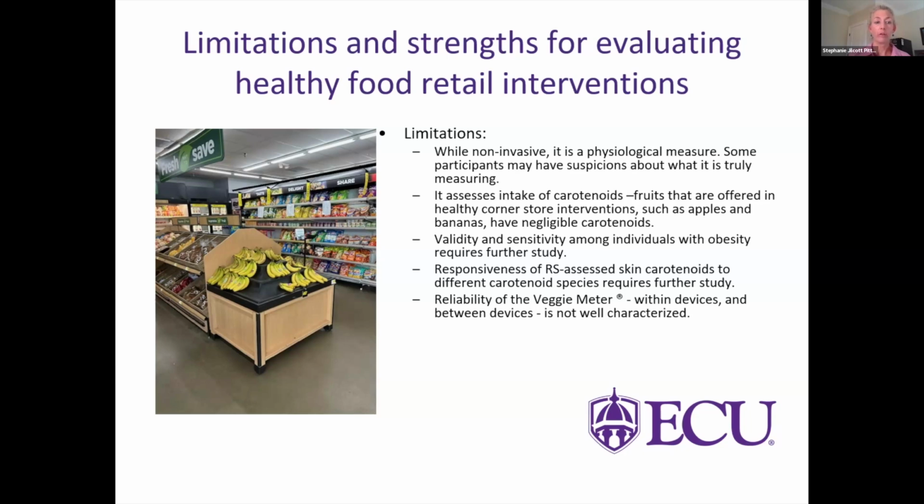It assesses intake of carotenoid-rich fruits and vegetables. And so a lot of these interventions in corner stores and other places are offering fruits and vegetables, but they may not have carotenoids. So in this Dollar General, they had bananas. I think I see some onions back there and some other things, but that is one limitation in terms of public health nutrition studies. The validity and sensitivity of the device, especially among participants with obesity, requires further study. Also, I alluded to the issue of the responsiveness of the device to different carotenoid species, so lycopene versus beta carotene versus alpha carotene versus lutein zeaxanthin. This kind of thing requires further study.